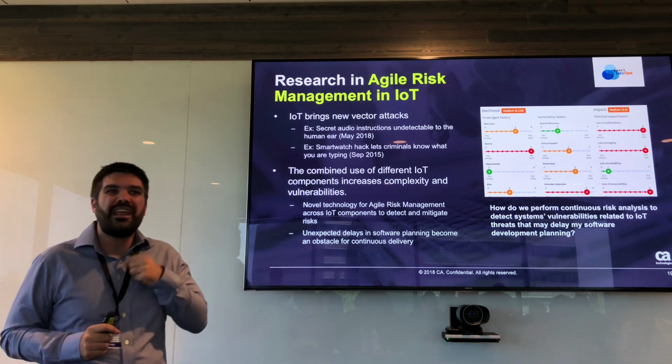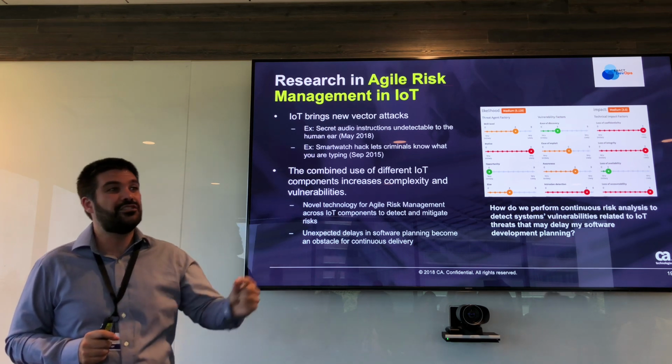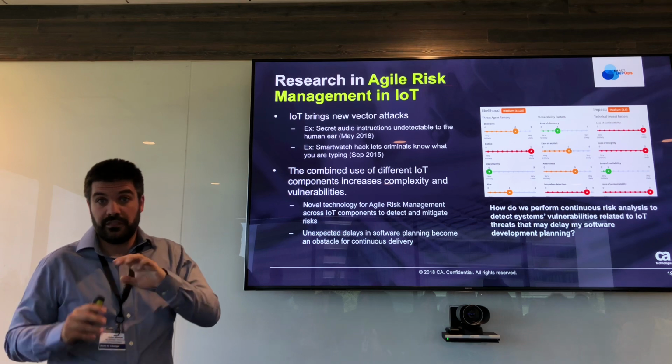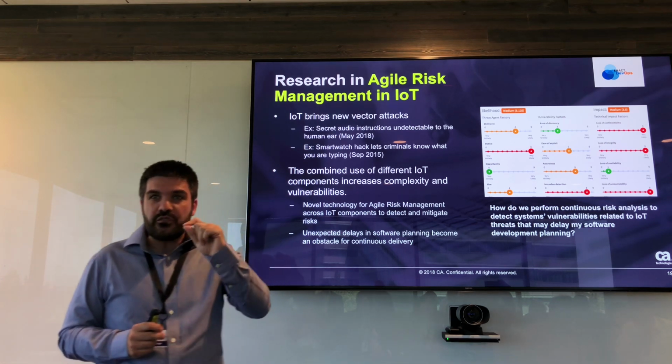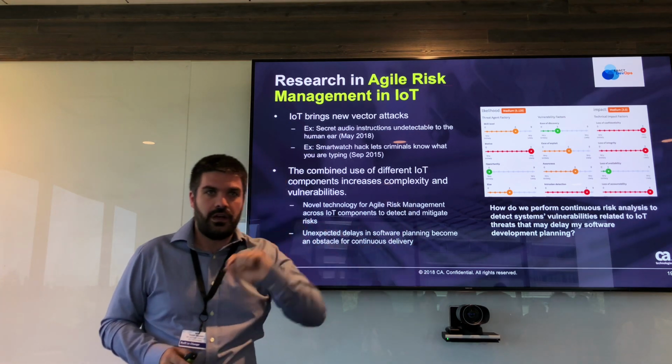And not only that, whenever you detect one of these problems in your system, probably it's too late, and this is going to generate a major refactoring in your application, in the architecture of your application. So how do you measure the risk in your software development? How do you connect operations back to development?